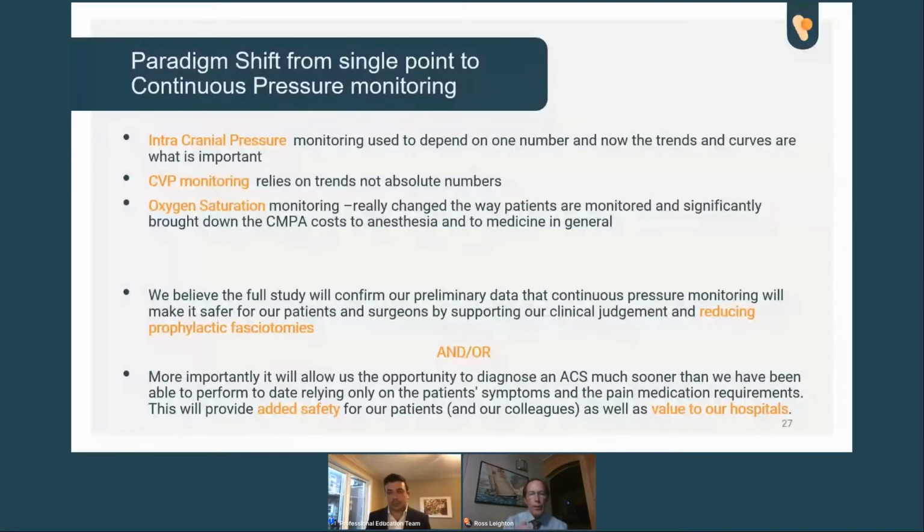You know, they look at a curve and decide whether they have to do something as far as a burr hole or craniotomy is concerned. CVP monitoring relies on trends, not absolute numbers. O2 sat monitoring really changed the way patients are monitored and brought down the cost to anesthesia.